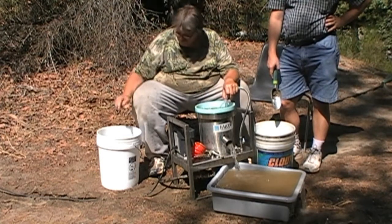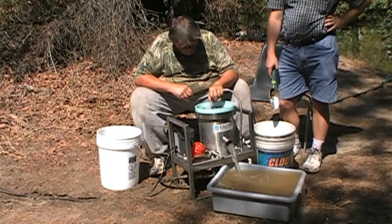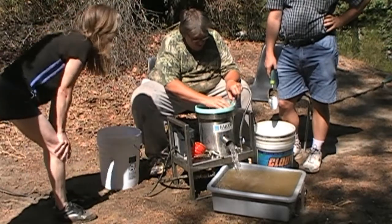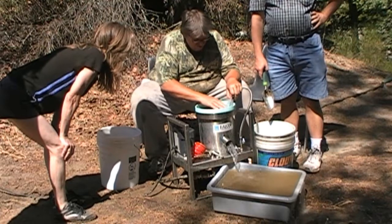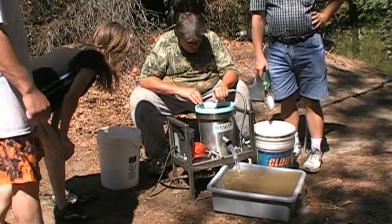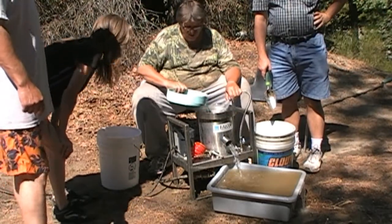Big old piece of pyrite. What's the gold that's that big? Is it material? See what that looks like inside? Yeah. Centrifuge.